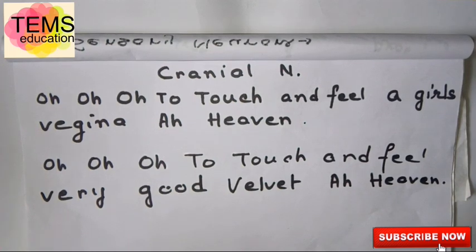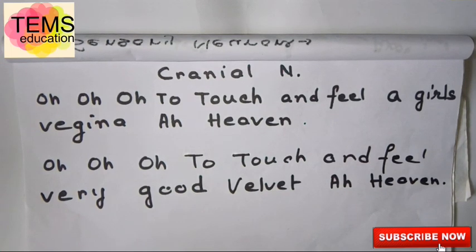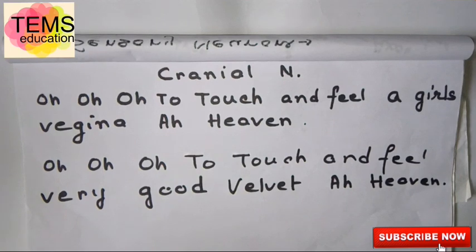The cranial nerves are: number 1, olfactory nerve; number 2, optic nerve; number 3, oculomotor nerve; number 4, trochlear nerve; number 5, trigeminal nerve; number 6, abducens nerve; number 7 is facial nerve; and number 8 is vestibulocochlear nerve. Then number 9 is glossopharyngeal nerve, number 10 is vagus nerve, number 11 is accessory nerve, and the 12th is hypoglossal nerve. So these are the 12 cranial nerves of our body.